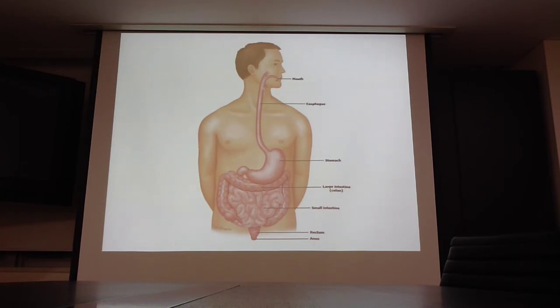The digestive system is a thin, twisted tube from your mouth to your anus. So food goes through your mouth, through the esophagus, and goes to the stomach, and then to the small and large intestine, and finally ends at your anus. Plus there are some other organs like the liver and pancreas. They can produce or store some digestive chemicals.